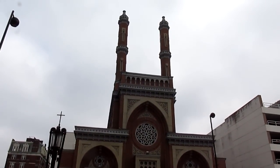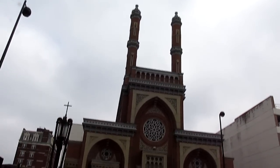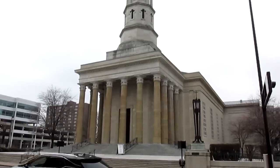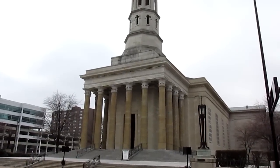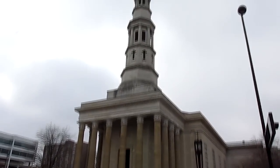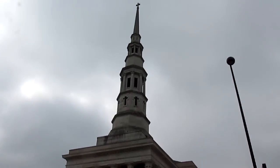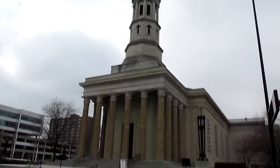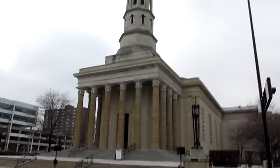I really like the two spires which tower the temple. No pun intended. And right across the street from the Plum Street Temple, we have the St. Peter in Chains Catholic Church. It was originally built back in 1845 and was restored in the 20th century, and what a beauty that is.